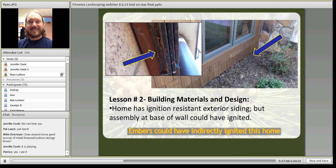And what they found in Waldo, if you look at my picture on the left side here, is that you can actually see right in here where the OSB, the plywood, is exposed behind the cement fiber siding. If this mulch was to ignite by either embers landing in here or a grass fire coming into here, it would smolder and smoke, run fire back to the underside there, and directly ignite the material that we have backing behind here.